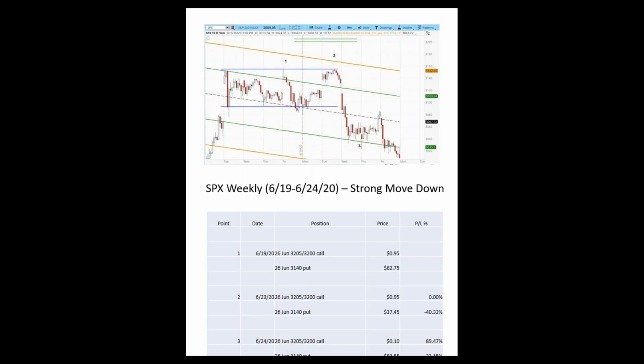Now on the next slide, what I'm going to show you is the SPX Weekly. And this was a very quick drop. We got in right here as the SPX Weekly was channeling. Here's the ceiling, here's the floor, here's the ceiling, here's the floor, here's the ceiling. It finally broke through.